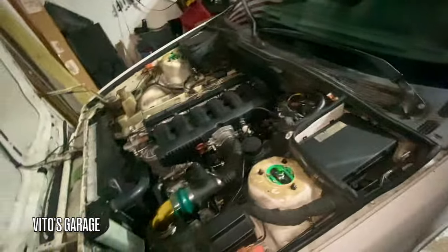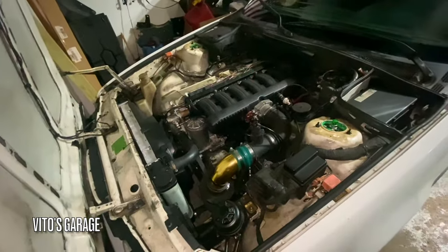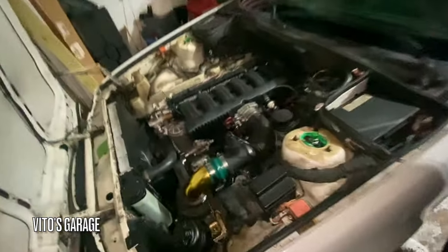I got it off a parts car and I just took it and had it. I'm just kidding, bro. No, I need to change that out. That's more like a test. I just don't want it to touch this. Oh, that's not going to touch. I thought it was going to touch the belt or something.